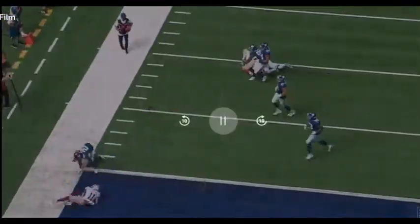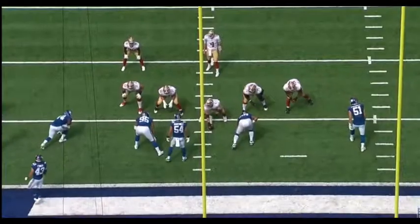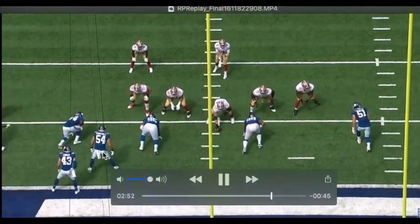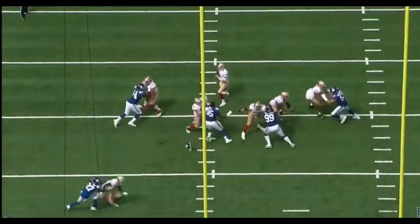But Leonard Williams does a little bit of a push-pull right here, I guess, and is able to shed him off. Good job. And incomplete. All right, the defensive line stands. Let's see how they do. So you're playing four on the defensive line. That's kind of ballsy right here because they have an empty set, so it doesn't really matter that much.